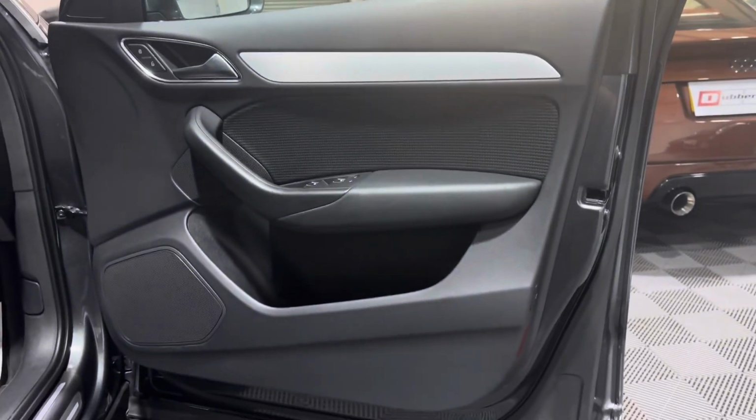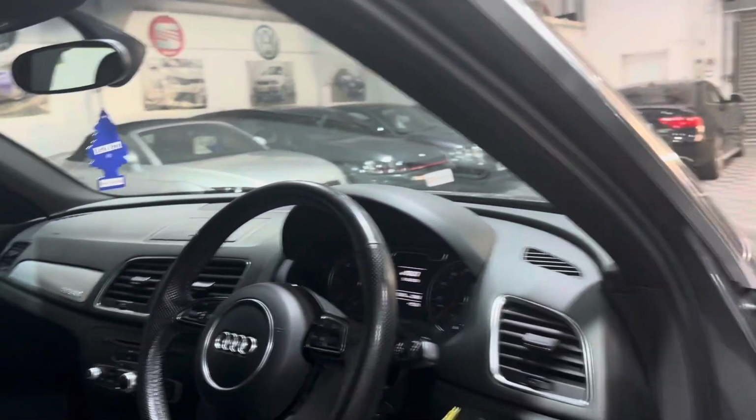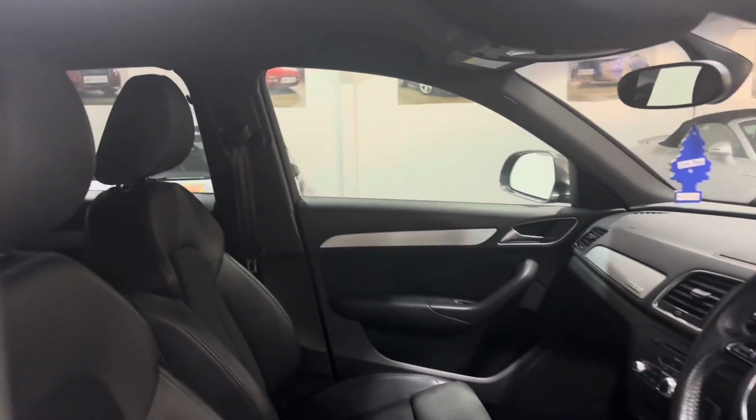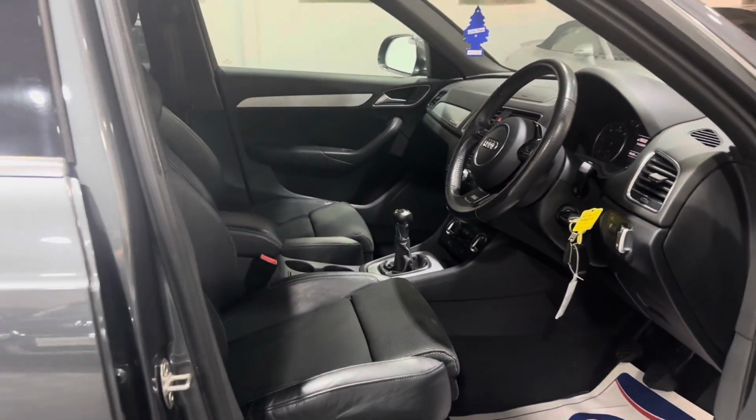It's already been prepped by us, we've just done a service on it. It's just had a new thermostat as well. It's got sat nav with it. It's got Bluetooth, music stream, center armrest. And there we go.